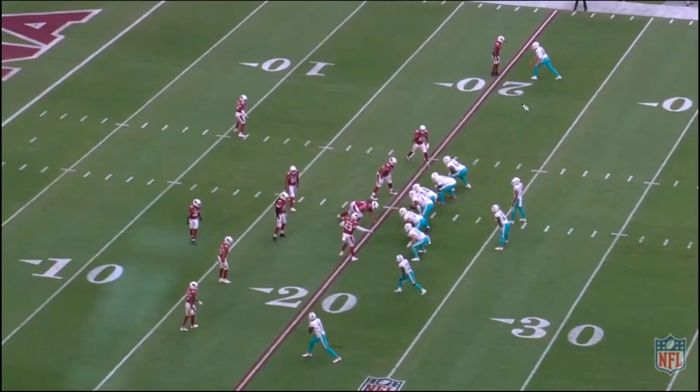And you could even run some screens off of this set by releasing a tackle or maybe even running the tight end in motion. But the key to the game here is that tight ends will get down the field on this offense if they're working in line, with the offense getting wide and splitting those safeties.